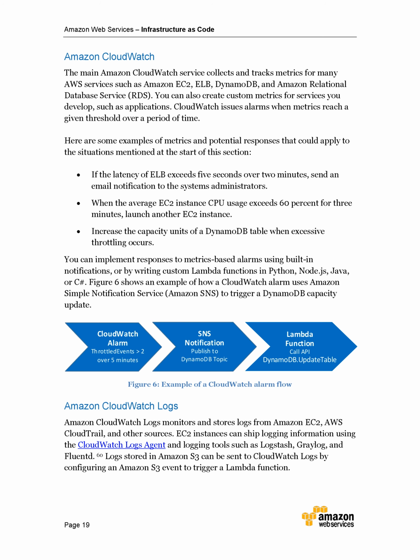this section. If the latency of ELB exceeds 5 seconds over 2 minutes, send an email notification to the system's administrators. When the average EC2 instance CPU usage exceeds 60% for 3 minutes, launch another EC2 instance. Increase the capacity units of a DynamoDB table when excessive throttling occurs. You can implement responses to metrics-based alarms using built-in notifications, or by writing custom Lambda functions in Python, Node.js, Java, or C#. Figure 6 shows an example of how a CloudWatch alarm uses Amazon's simple notification service, Amazon SNS, to trigger a DynamoDB capacity update.